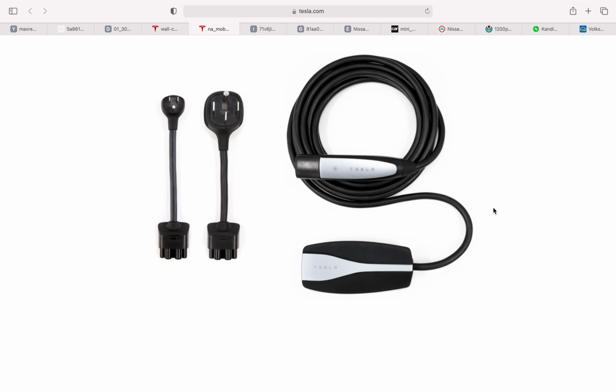However, there are some very good reasons for sticking with Tesla, and it also has to do with another charging option. You've got the wall connector. You've got the wall connector / destination charger. You've got the mobile connector. What about if you're on the road? This is where Tesla comes out on top.